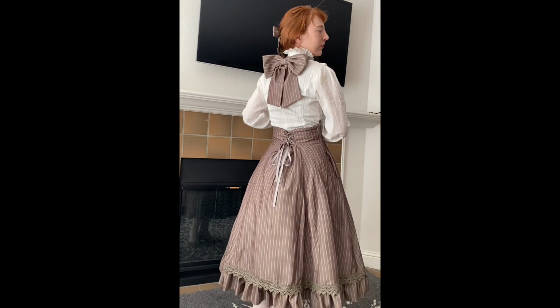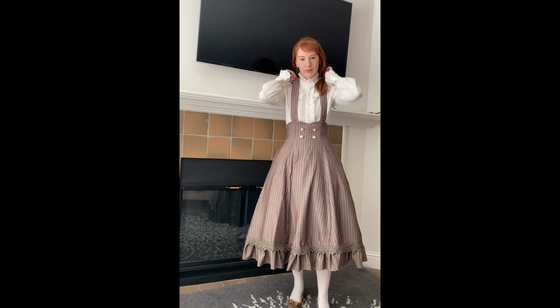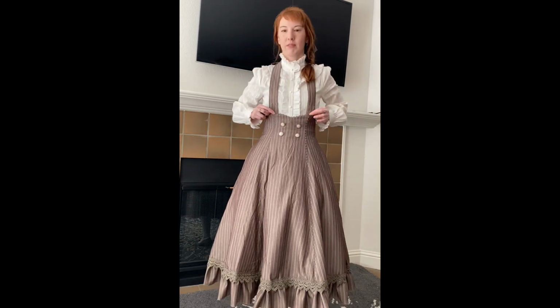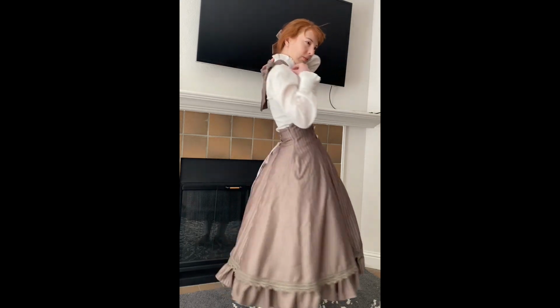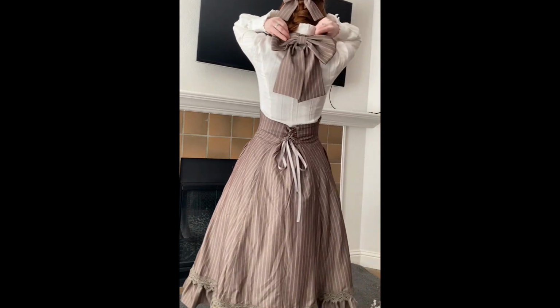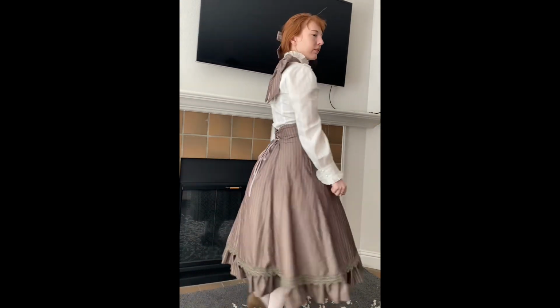And here's another video of me wearing the dress, pockets, and the lacing in the back. Looking at the halter straps. And of course, a little bit of extra buttonhole. And turning around so you can see that nice, big, fancy, ridiculous bow on the back.